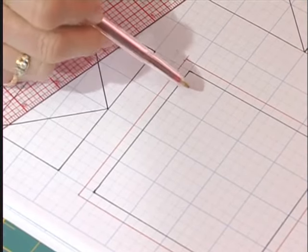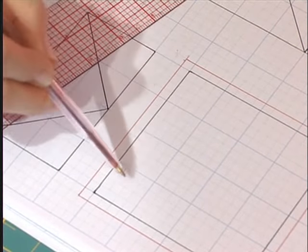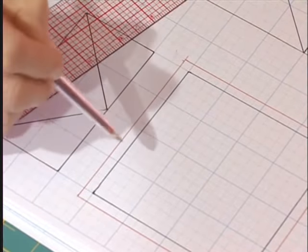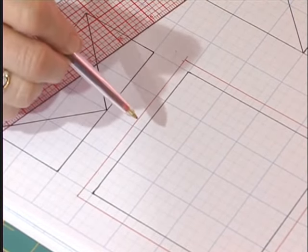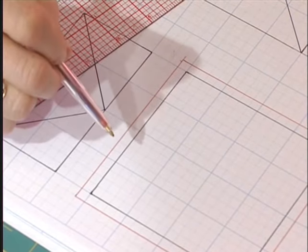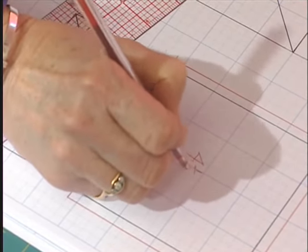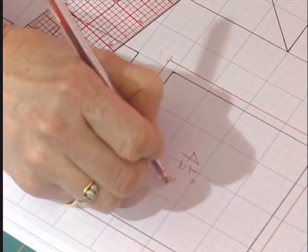So let's measure it. So we have a 4-inch square, 1, 2, 3, 4, and 2 1/4-inch seam allowances. So we need to cut this piece 4.5 inches square. I'll just write that in here. So we're going on to draw around the other shapes.